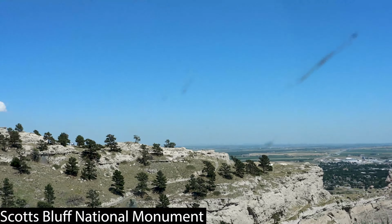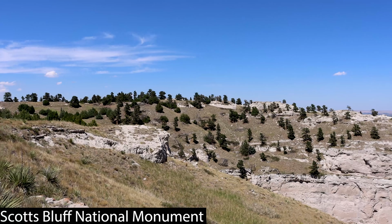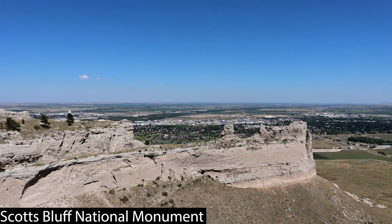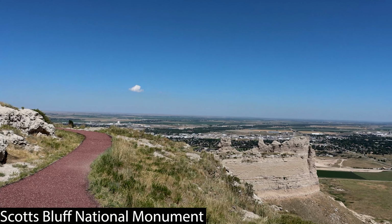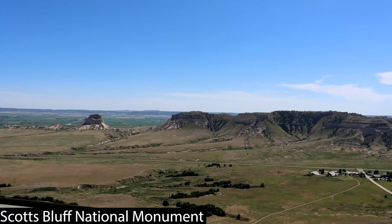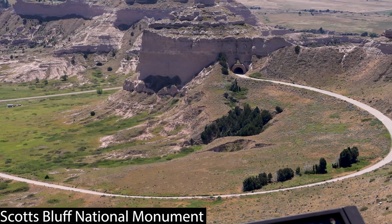So there are not any amenities at the top of the bluff except for some garbage cans and a couple benches and information. There are several trails you can walk up top, and there's even a big trail that leads you all the way down to the visitor center if you're so inclined to go down, or if you wanted to hike up from the visitor center to the top of the bluff. That is the road that we took to get up here.